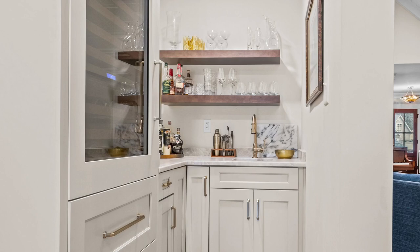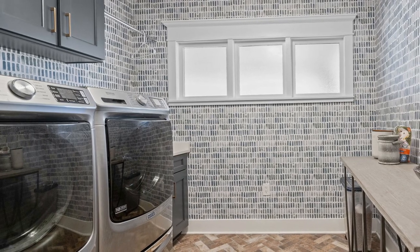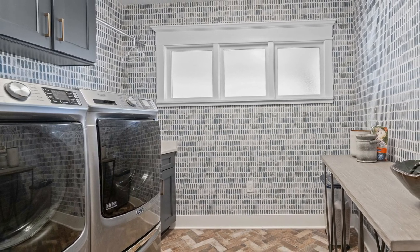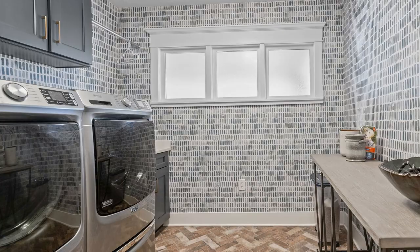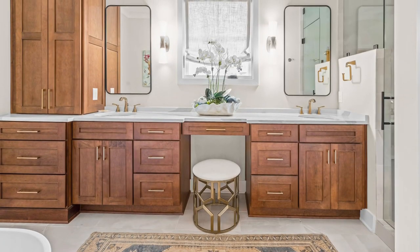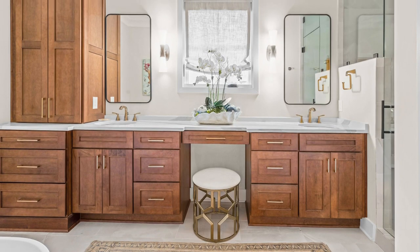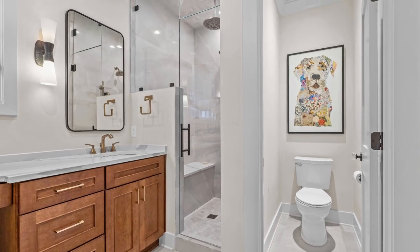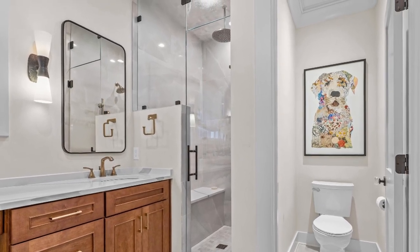Tucked away from the main living area, the new wet bar features a Sub-Zero wine fridge, copper sink, and modular liquor storage. The laundry was reconfigured for more efficiency, with dark blue cabinetry, a thin brick floor in a herringbone pattern, and a modern wallpaper. The owner's bath was completely updated with an onyx pattern tile, wooden cabinetry, a new window, and the toilet enclosed in a water closet. The old steam shower was re-plumbed and re-girded with glass panels.